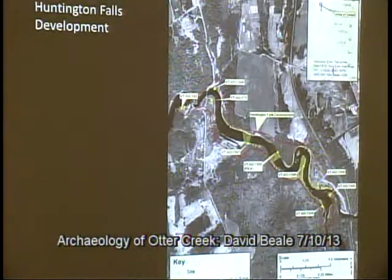Let's see. Huntington Falls, we have 9 sites total. Some of these are very rich sites. You can see the one at the bottom, VTAD 1550, at the confluence of the New Haven and the Otter. That is a very, very extensive site, highly stratified. We have occupations about a meter down, separated by silt deposits that tell us they were there from about 4,000 years ago until about the contact period. And we have verifiable dates and some bones.